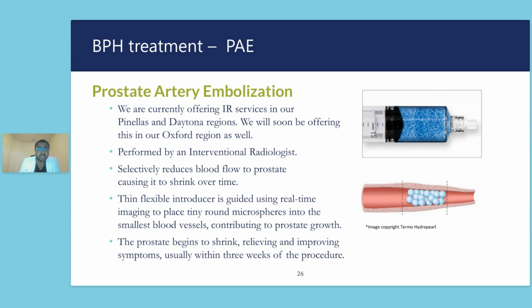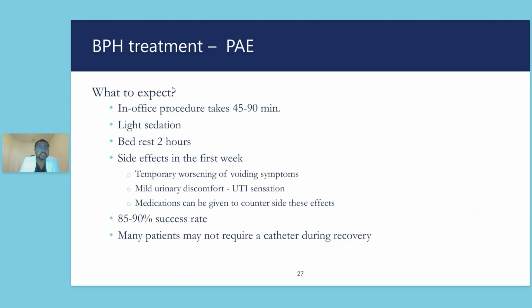Basically, they introduce an instrument into the blood vessels that feed into the prostate, and then they inject little microspheres that occlude the vessels. Eventually, less blood flow to the prostate will mean a smaller prostate. It will shrink, and usually symptoms of BPH get better with prostate shrinkage. The procedure is in office, takes about 45 to 90 minutes, uses light sedation, and side effects the first week include temporary worsening of voiding symptoms and mild urinary discomfort. There's about an 85 to 90% success rate, and many patients do not require a catheter for recovery of this operation.